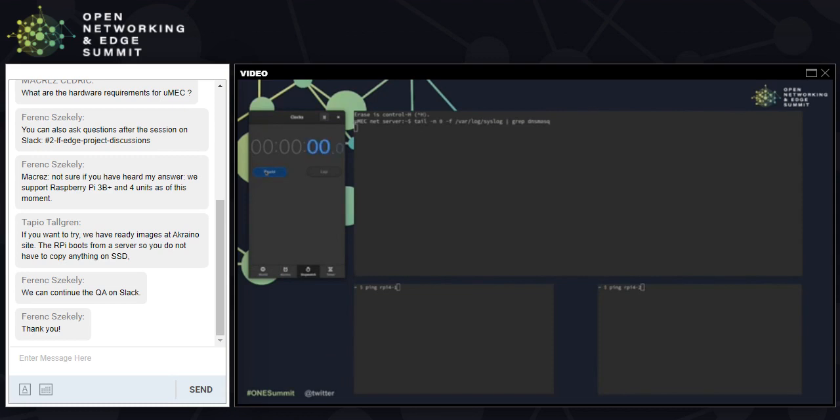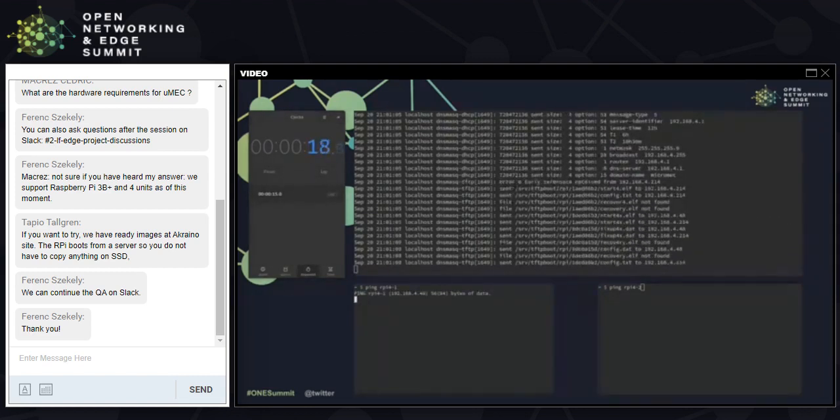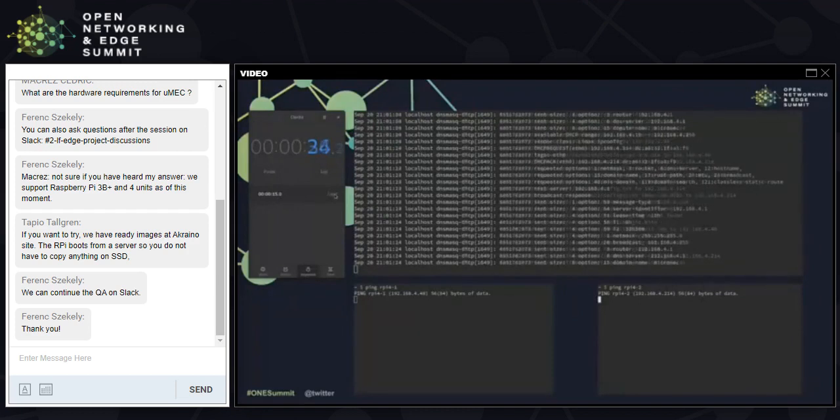The timer starts when the nodes are powered up. The Raspberries are configured to boot from a network server. In about 16 seconds, the network boot begins. The root file system of the Raspberry Pis are mounted via iSCSI from the network server. It takes about 35 seconds until the nodes start replying to ping requests.